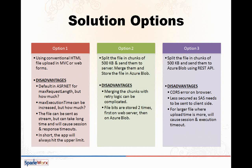The answer came in the way of not sending the whole file in a stream at one go, but rather splitting the big file into blocks, into chunks of, say, 500 KB. So if you have a 1 MB file, for example, you don't send the whole 1 MB file to your web server. You split it into 2 blocks of 500 KB, send it in 2 separate requests over to your web server, and then you merge the 2 blocks, compiling it back into one single file, right?